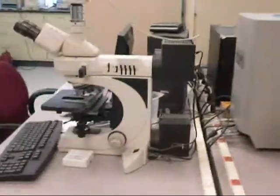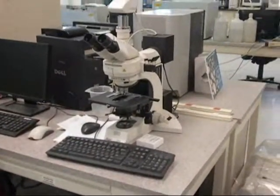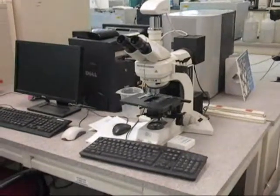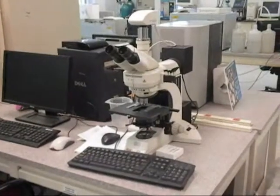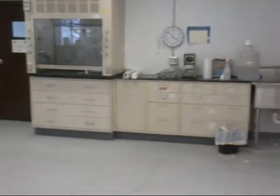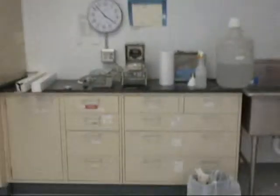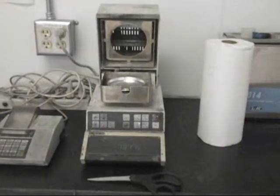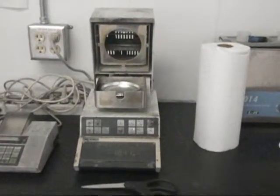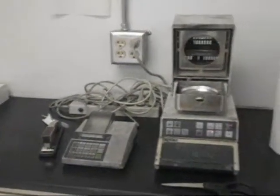Over here is our Leica microscope. This is with a camera and also has a computer attached to it. We don't use this very much, but it does see some use as well. Finally, moving over here is our moisture balance analyzer. And I'll just walk over to show the moisture balance analyzer. This analyzer goes up to about 160 degrees Celsius, and we use this for a lot of other products. Eventually, we're thinking of getting a Karl Fischer as well.